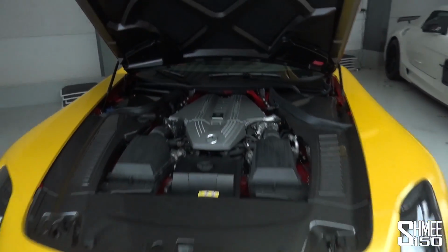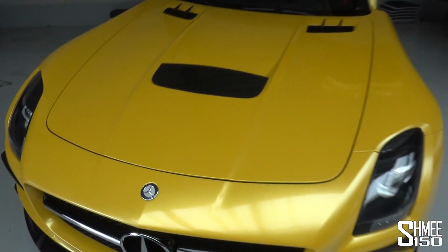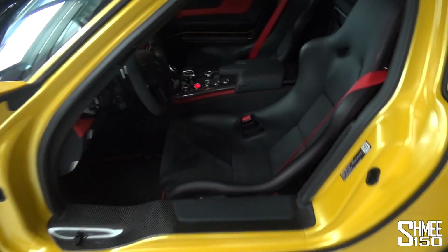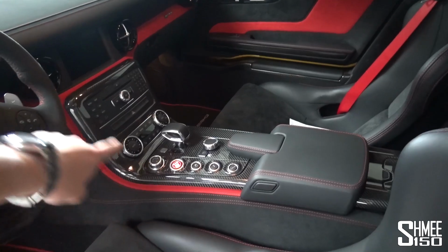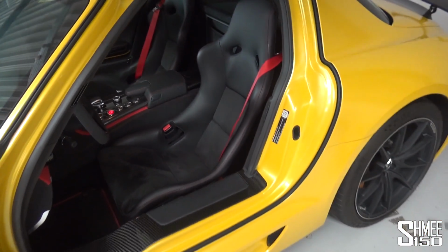So what else do we have then? Let me close this back down for the moment. You've got to give it a drop and bang it down into place. This car actually has the optional interior. You can see you've got the additional red Alcantara. You don't normally have those door panels and around the central console as well. That was the second of the 2 different interior specs that you could order for the SLS Black Series.